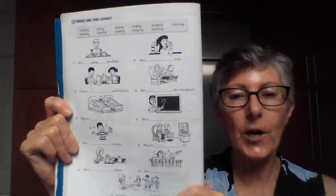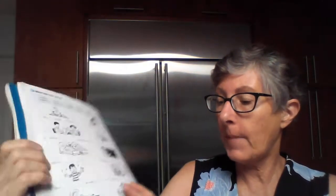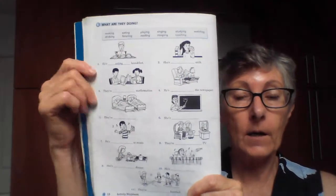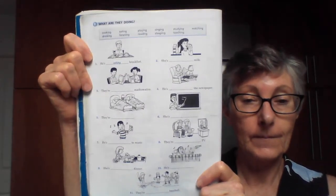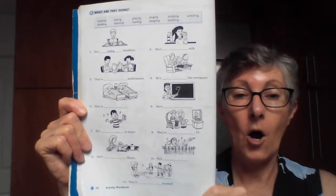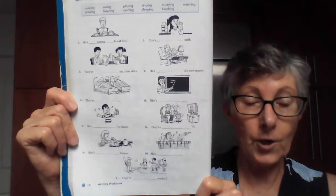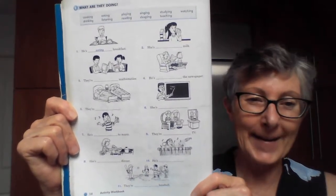Okay, my wonderful students, we are in our activity book on page 14. Now the words up here are the verbs that we're going to be using. This is on the page you just left. Watch this video, and I would like for you to try to do it before we correct. So try right now and then come on back.